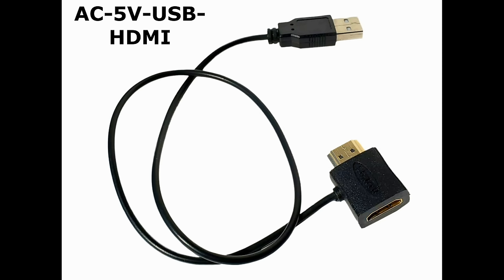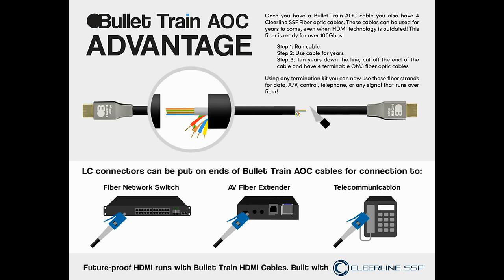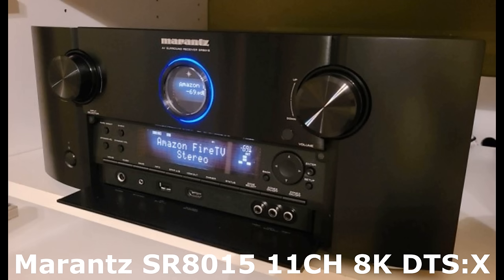So I noticed these bullet train cables have a little USB extender on them to add power. The way I see it, it really depends on when you should use that. It depends on the source equipment and the device, right? Depends on everything. Because I have a Marantz SR8015, which has pretty good current drive out of the HDMI driver. I didn't need to use the USB extender on it.